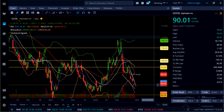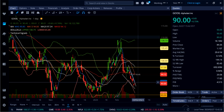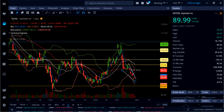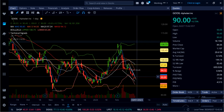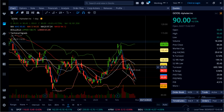If we cannot get above, I would say, 90.85 or $91, Google is coming all the way down to 85, and that is possible because look at this lower Bollinger Band now coming all the way down to almost 85. So watch out on Google stock. If this thing can break 91, then we're going to see a push up to 93.45 to fill this gap on top, and then 97.